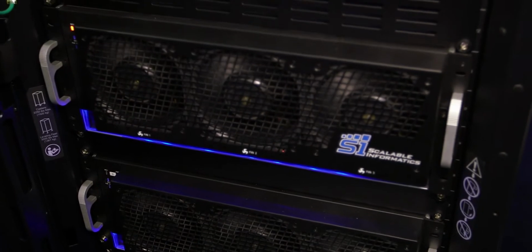You said there's Lustre in there, and what else? Well, there's a parallel file system. We're not using Lustre in the base system, but we can use Lustre. What we're actually using is BeeGFS. It's a fantastic parallel file system. It gives us much better single thread performance, and the scale out is phenomenal.